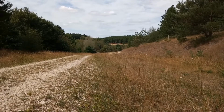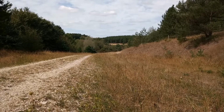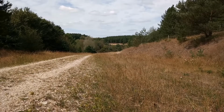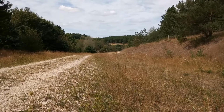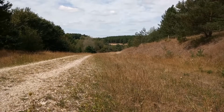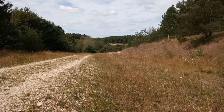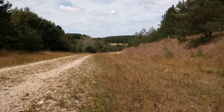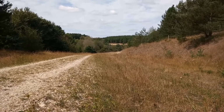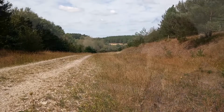Bevercotes is unusual because all the tracks are this limestone, and that does create a really nice diverse flora. Some nice plants here. I'm sure somebody could have many a happy hour studying the botany of Bevercotes. And for the invertebrate and the entomologist, there's a lot here to suit as well. It's a cracking site.